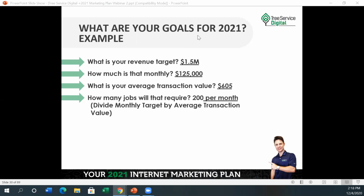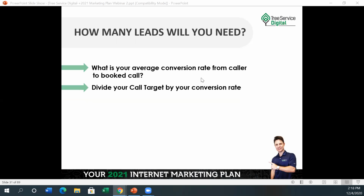Now, again, it's going to change. If you're at $1,000 per invoice, that's going to go down. You're probably at about 125 or 130 jobs per month. So it goes down. How many leads you will need is the next thing. So if you know that you want to do 125K per month and you need 200 jobs per month, let's see how many of those leads you're currently converting.